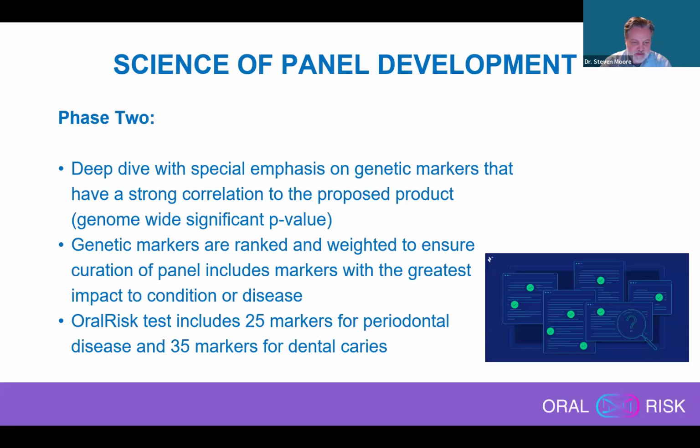So for example, there are some tests out there that may look at one or two markers. We're looking at 25 markers for periodontal disease and 35 markers for dental caries. Nobody else in the market comes close to this. We're specifically honed in to find something that has overwhelming evidence in the literature. We found it with periodontal disease and dental caries, and that allows us to create this very targeted panel.